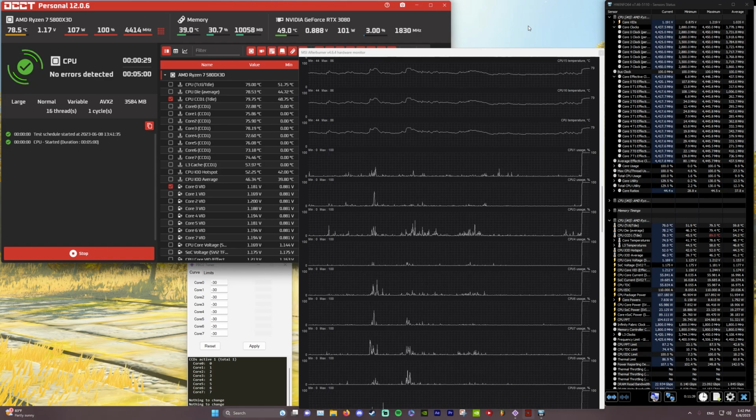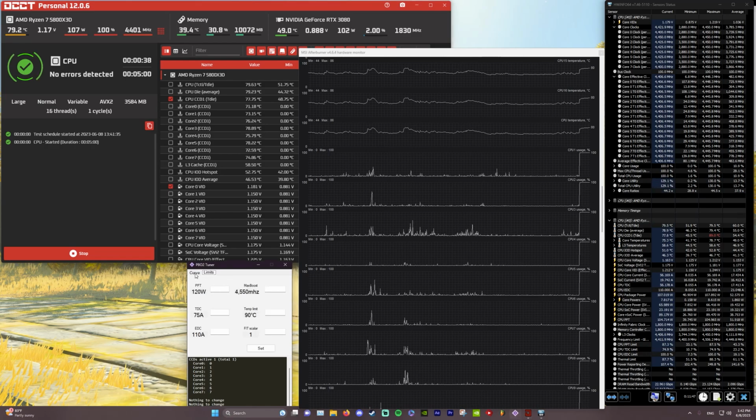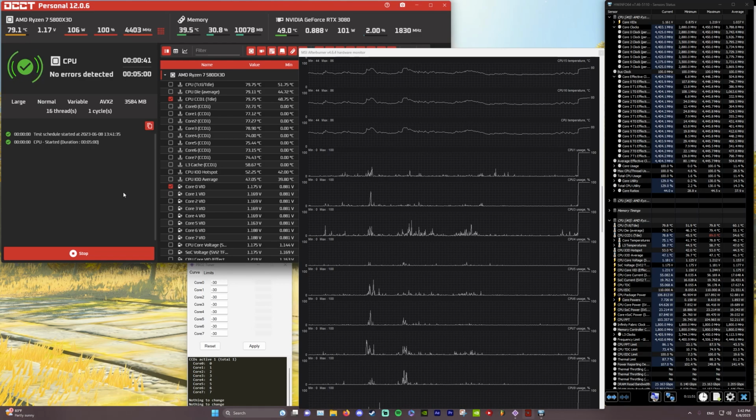So as you can see, we're going pretty stable. It is decreasing a little bit. This is mostly because of the limits I have set, but not too big of a deal. Now, let's just watch this and see how it goes.